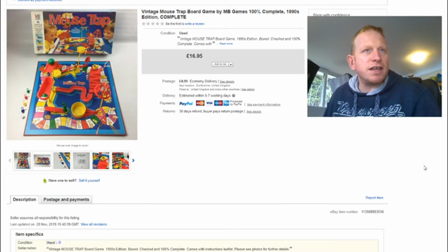I had various ages, some of them much earlier versions with the fully white box, a few of these 90s versions, and I had a couple of 2000 Hasbro versions which don't sell so well, but more or less the same game, and it's just a case of making sure it's got all the parts.